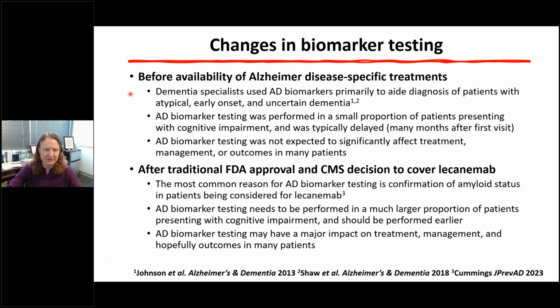So we did these tests when we really weren't sure what was going on with the patient, and we wanted to have some help with our diagnosis. And we did this testing, as I mentioned, in a relatively small proportion of patients who presented to us. And we typically did this late in the diagnostic workup, after we completed their workup and followed them for a while, and we were still not sure about their diagnosis. And in many cases, we did not expect that this biomarker testing would really affect treatment, management, or outcomes because there were not specific treatments for Alzheimer's disease. But for various reasons, we thought that greater diagnostic certainty would be helpful.